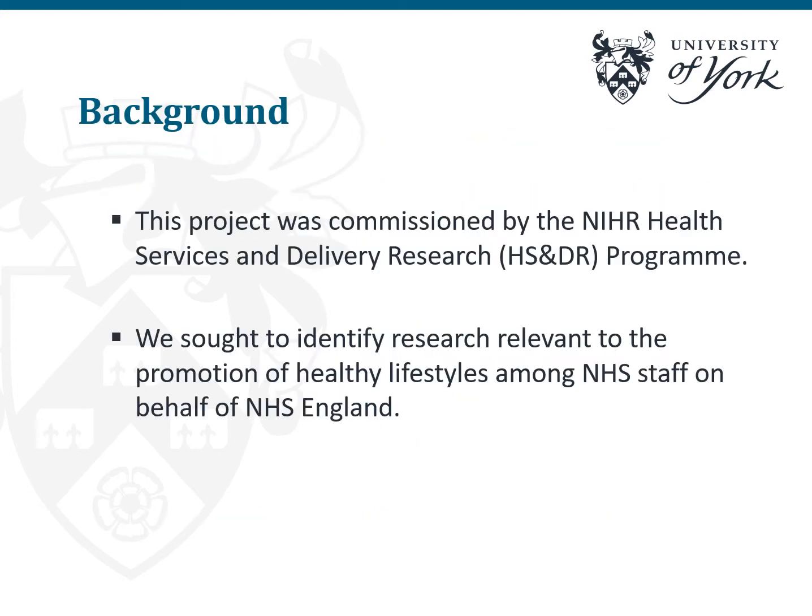This project was commissioned by the NIHR Health Services and Delivery Research Programme in response to a request from NHS England, who wanted to identify research that was relevant to the promotion of healthy lifestyles amongst NHS staff.